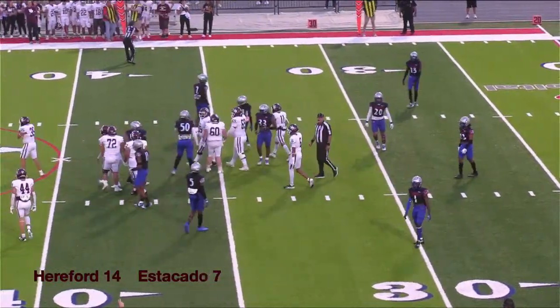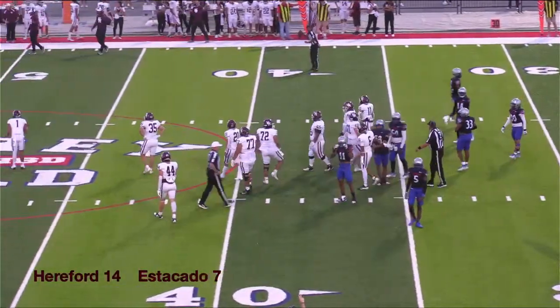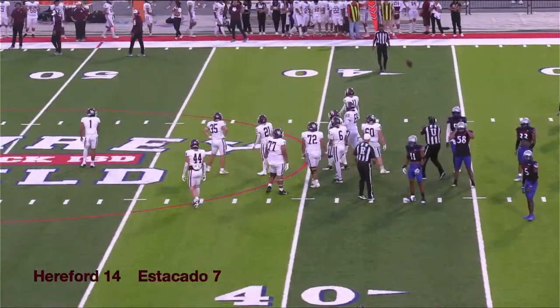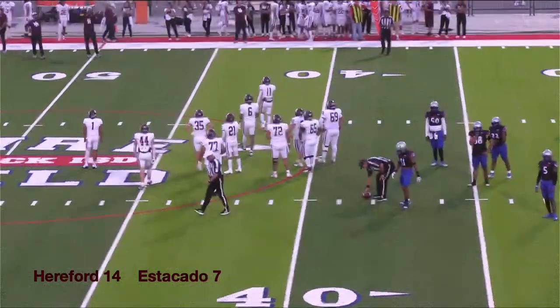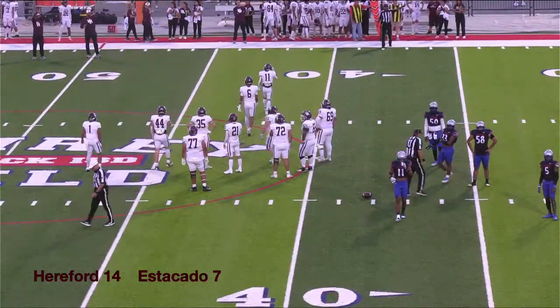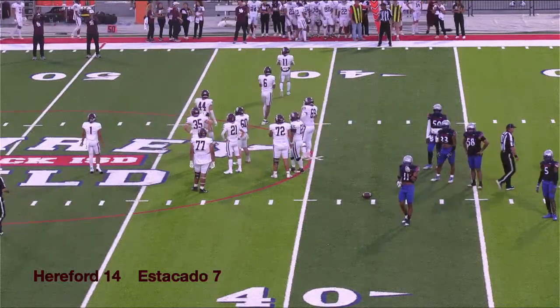It'll be 2nd down and 10. Tried to throw him the slant coming from the far side. Ty couldn't hang on. Yeah, just a quick slant there. It's a little high, but it's a pass that Ty usually comes down with, and I guarantee he'd like to have that one back. 2nd and 10, 5:29 left first quarter.